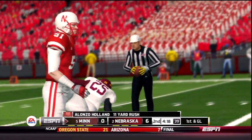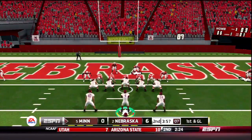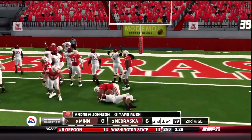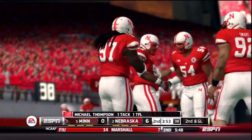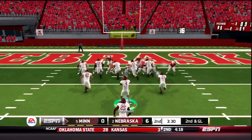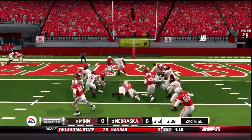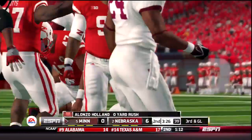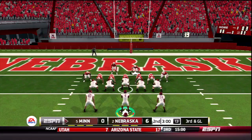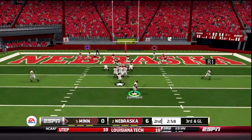Minnesota now very close. Diamond pistol formation. And Johnson fakes, brought down back at the 4-yard line. A loss of 3, which can be critical down here in the red zone. Too cute of a play call. Now Minnesota pounds the rock, and Holland is brought down after a gain of nothing. 3rd down, Minnesota. This would be a huge wasted opportunity if they can't get this in the end zone.